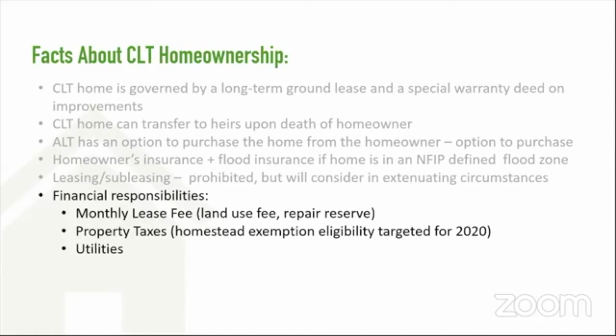The repair reserve is a separate account that we create and hold that money in for you. You then would have the ability to access those funds if you have any repair or maintenance issues that need to be addressed with your home. So that is your money. We just set it aside for you and you're able to access it if you have any issues with your house. And if you have money left over in that fund, when you decide to sell your home, you will get that money back. You will also be responsible for property taxes.